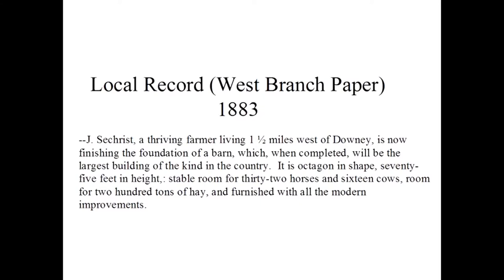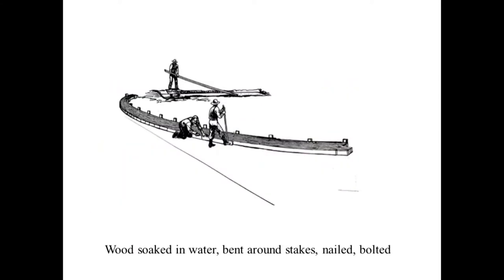200 tons of loose hay. That's about the weight of 200 small cars. And I haven't found all the modern conveniences that are mentioned there, the improvements that they mentioned in this 1883 article, but the barn is doing quite well.